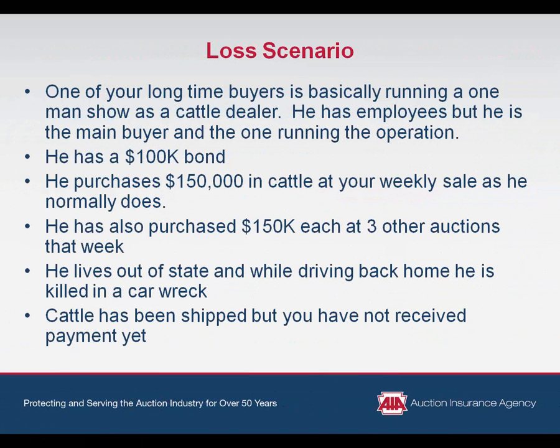The cattle had already been shipped. You haven't received payment because it hasn't been the necessary time frame yet. He had already sold the cattle on the phone. They have arrived, and a check was sent to his company. But by the time you find out, the cattle are gone. He is deceased, and there's no check in the mail to you.